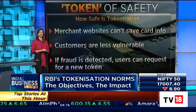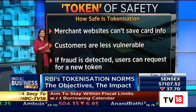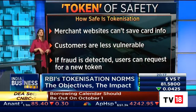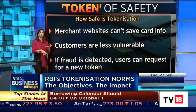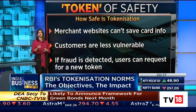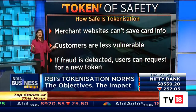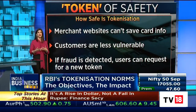A tokenized card, again, there the transaction is considered safer because the actual card details are not shared with the merchant during the entire transaction process. Your card details are only saved with the bank and the authorized card networks like Visa, MasterCard, etc. because RBI has told merchants to create a token reference number against each token, and only these reference numbers are stored by the merchants. Now, once a fraud is detected, for instance, the same token cannot be used and you can generate a new one.